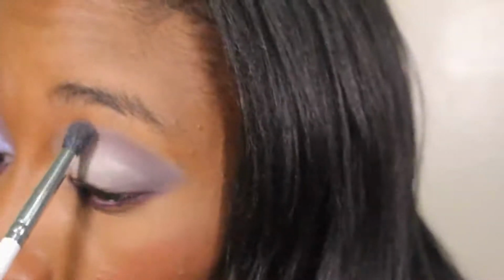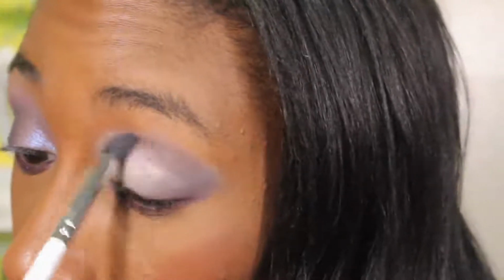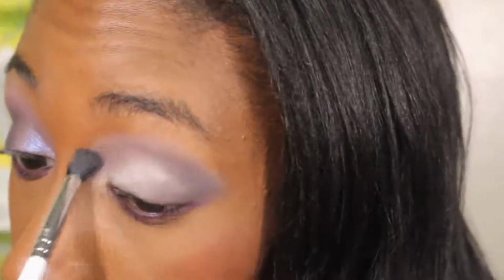That grayish looking shade, which I feel like ends up turning more purple. Like a more purplish, taupey shade than it looks in the pan. So to me already it's not looking true to color, my personal opinion, but you know, that's just my opinion.